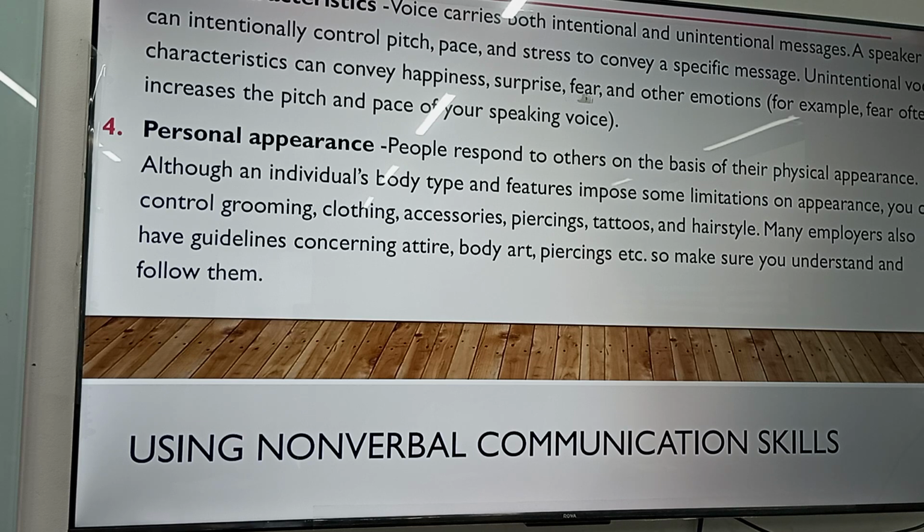The fourth one, personal appearance. People respond to others on the basis of their physical appearance. Although an individual body type and feature impose some limitation on appearance, you can control grooming, clothing, accessories, piercing, tattoos, and hairstyle. Many employers also have guidelines concerning attire, body art, piercing, etc. So make sure you understand and follow them.